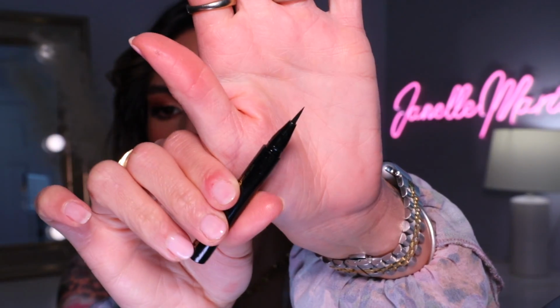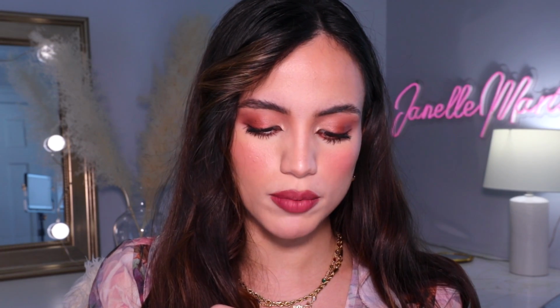I only used the UOMA Beauty Cleopatra ink eye pen for this little inner portion and outer portion, but I love how defined and tiny the tip was. The only thing I will say is that it was hard to work with because it was so small, but for some people that might be better for control. It was really pigmented and it hasn't moved or bunched up. So far it seems promising.